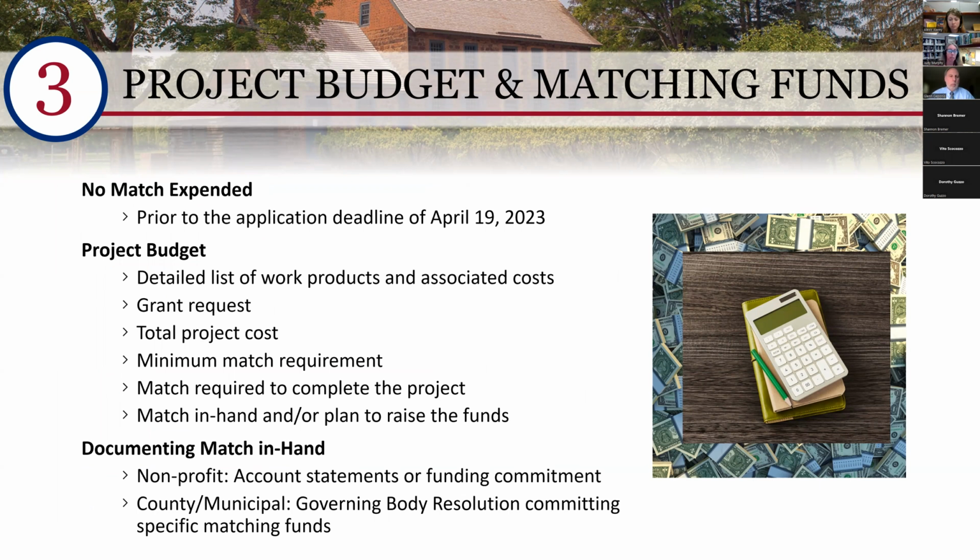Project budget and matching funds. In this section, you will give us a detailed list of work products and associated costs. You will also identify the project total cost, the amount of your grant request, and the required matching funds split between how much you have in hand and how much you plan to raise. Remember that historic site management grants do not allow for match expended. And we define this as money spent prior to the application deadline of April 19th, 2023.